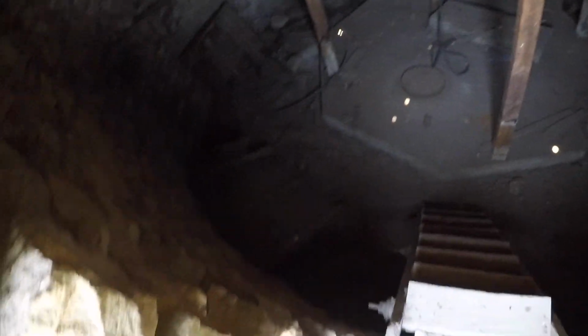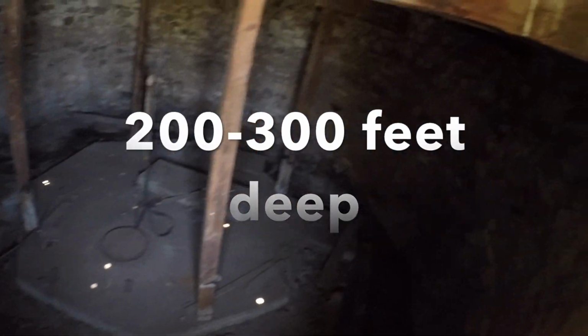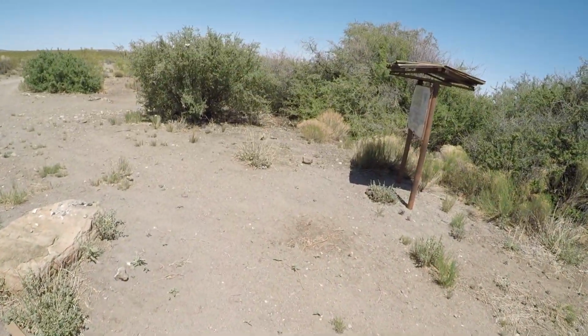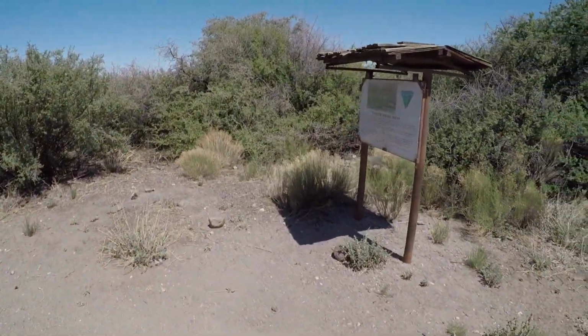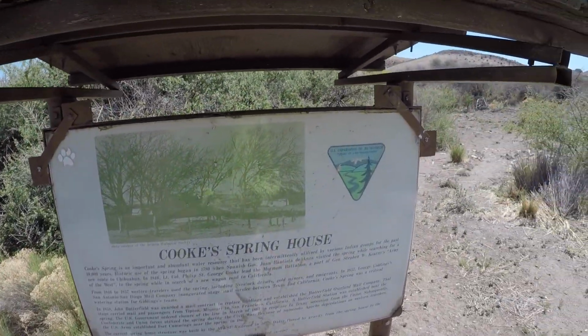All rock wall. And this was probably all dug by hand. And it was dug very deep. This is called Cook Spring House. There used to be a lot of buildings around it.